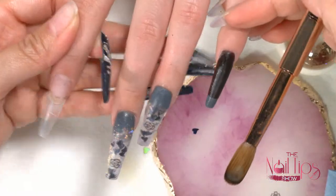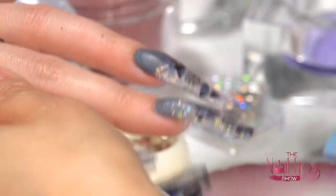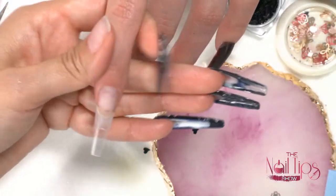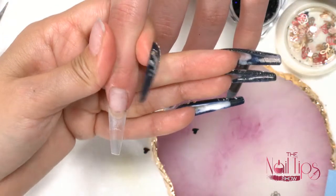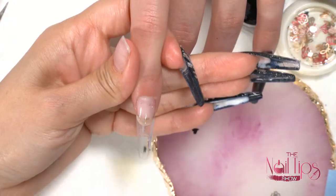Okay. So now with this one, because I really like matching the cutout with this, I'm not gonna do the same thing. I'm just gonna use one solid color on this one. Because I already put the clear, now I'm just gonna go straight with the color, okay, guys?